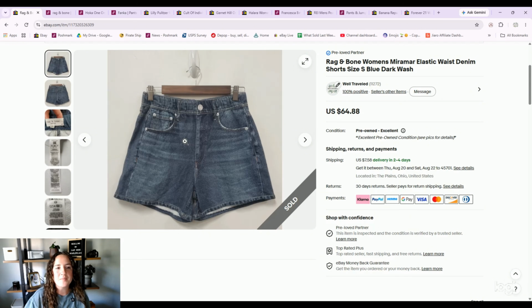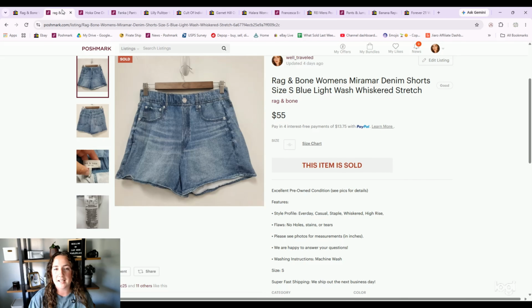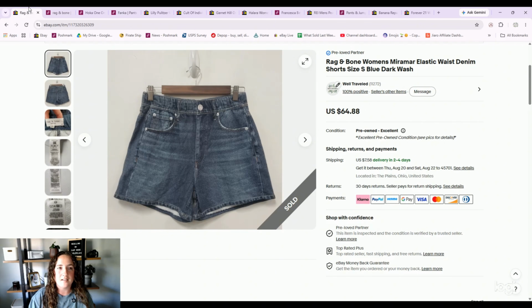Oh my gosh, crazy high sell-through rate. They sell so well. I was really shocked because I hadn't found these in a while when I looked up the shorts and they were going for $50 to $100, like crazy insane prices, and they had over 100% sell-through rate. Mine were even in a size small. So I actually found this one and this one back to back at the same thrift store after it had been picked over. And again, that's why you got to stay educated.